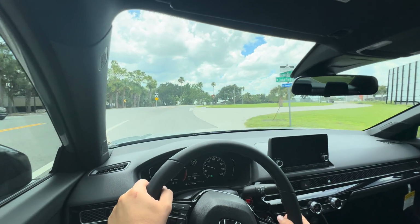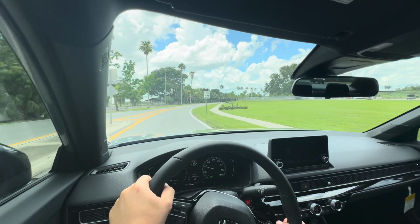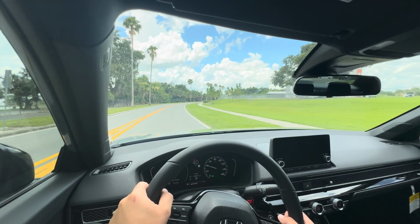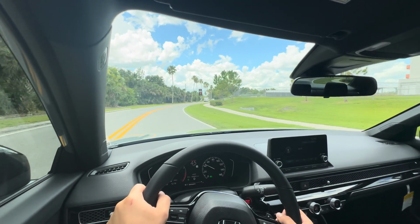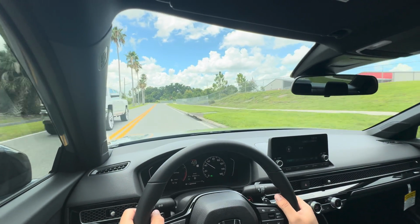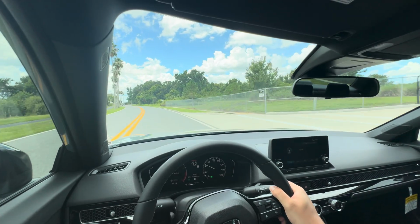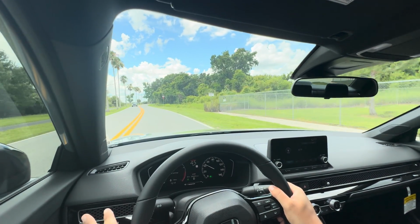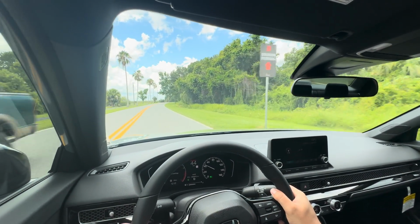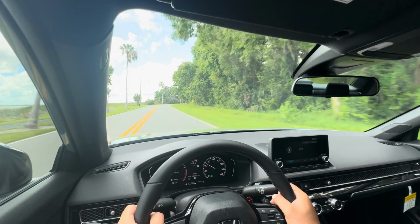Through the turn, steering feels solid. Let's try out sport. Steering immediately feels a little bit beefier. Revs increase. I mean, carrying the word sport on the back of this car definitely feels reasonably sporty. It's not fast, but it feels good. The SI will be a noticeable improvement when it comes to performance.